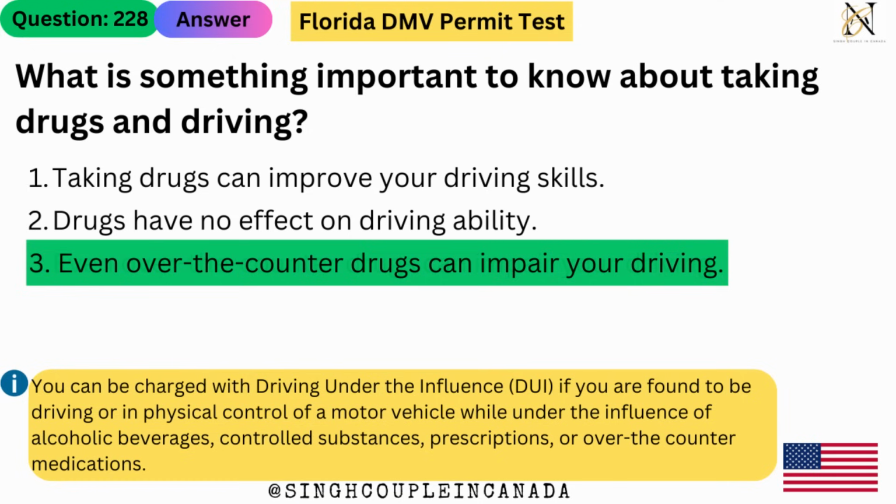The answer is 3. Even over-the-counter drugs can impair your driving. You can be charged with driving under the influence, DUI, if you are found to be driving or in physical control of a motor vehicle while under the influence of alcoholic beverages, controlled substances, prescriptions, or over-the-counter medication.